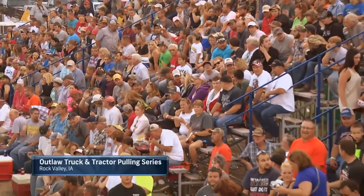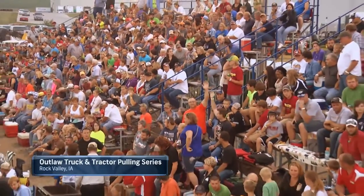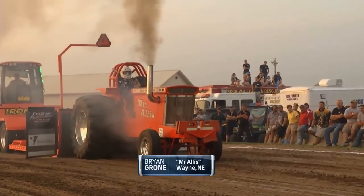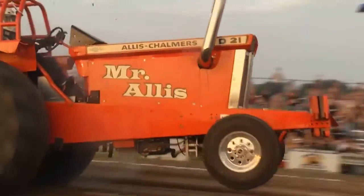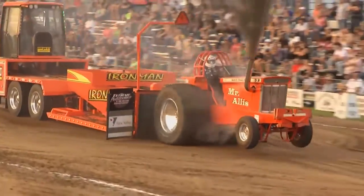Welcome back to Thunder in the Valley from Rock Valley, Iowa. Great crowd, as usual, on hand here today, enjoying all the action. Our next puller will be Brian Groney. We mentioned earlier he drives the D21 Allis from the factory, 10,000 pounds, but David doesn't weigh that now. No, he's in there at 6,400 pounds. Got a lot of weight trimming on this.